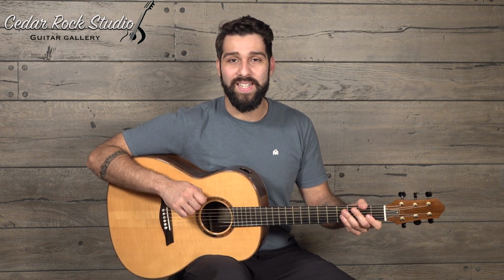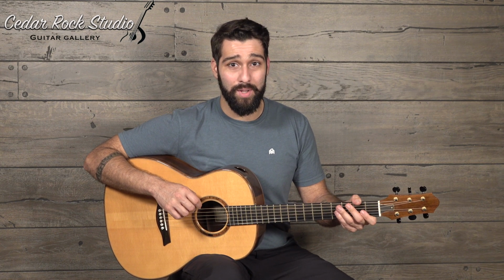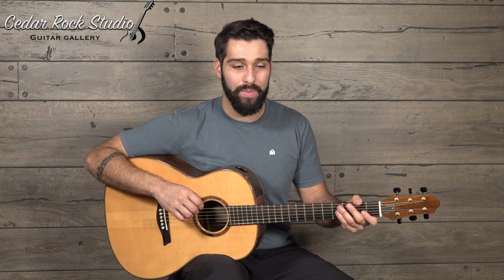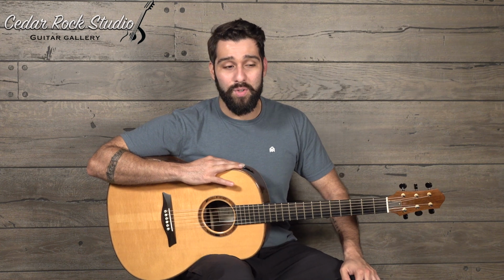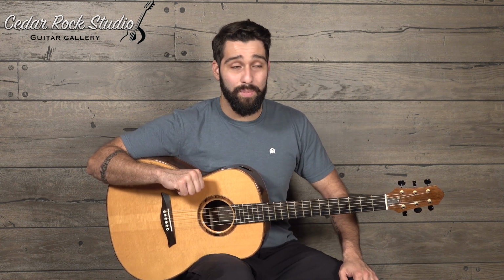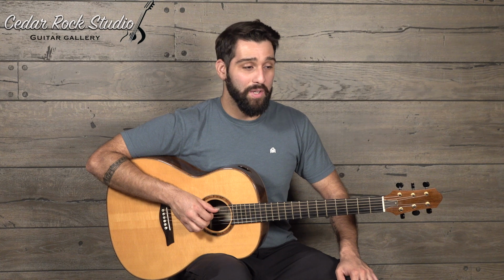My name is Dustin Furlow, and I'm here at Cedar Rock Studio Guitar Gallery in Indiana, showing you some really great guitars. This has been definitely my favorite trip. There's some really heavy hitters on this trip, and this guitar is right there at the top. Sergei De Jonge is a luthier who first caught my attention a couple years ago, my first trip here actually. Alan has been a big fan of Sergei's guitars as well, and so he's kept them coming in and out of here as often as possible.